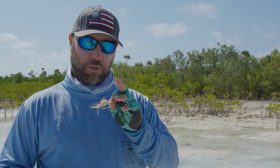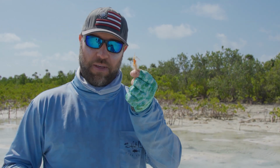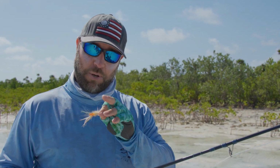So a couple of things about the phantom tip being clear: you can get away with a shorter leader, which means you can get more accurate casts, and the fish don't spook off. They'll spook a little bit and they'll turn right around and grab that fly. So if you're coming down to fish for bonefish, make sure you get the Monarch bonefish taper phantom tip.